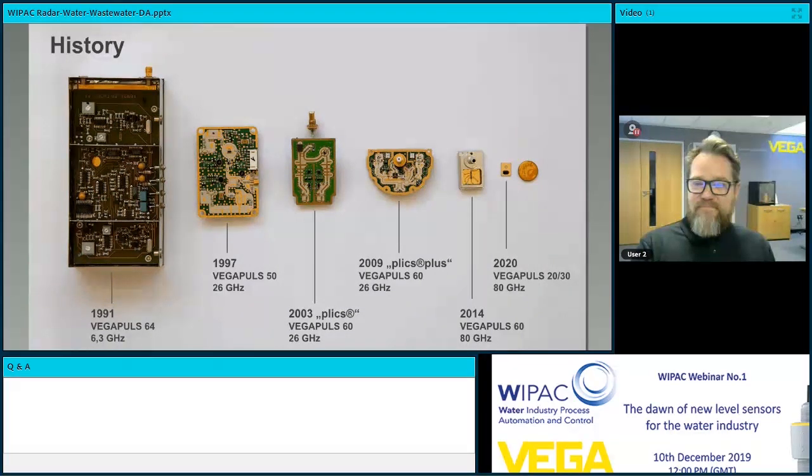So this is a picture of our history from 1991, which is the year I joined Vega, up until, well, the present day. In response to some of these issues, about 30 years ago, our R&D looked at different technologies, and they explored particularly laser and radar and what could be developed and explored.